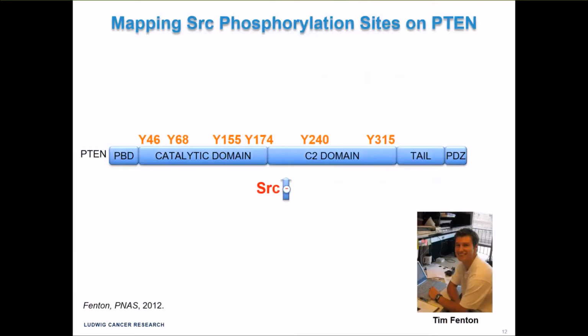So we went forward and asked the question, where is PTEN phosphorylated on tyrosine relative to Src activation? This is work that was done initially by a former postdoc in my lab, Tim Fenton, who's now a faculty member at the University of Kent. And we published this a few years ago now. What Tim did was to look in cells which had constitutively active Src, and we also did this by in vitro kinase assays, for where PTEN was phosphorylated on tyrosine. And we mapped by mass spec these 6 tyrosine sites as illustrated here.